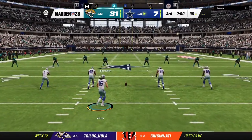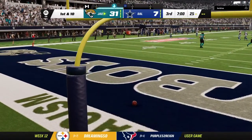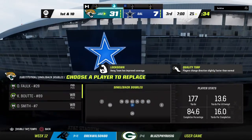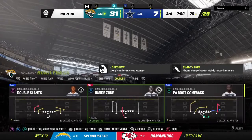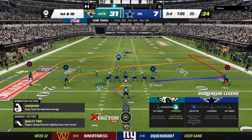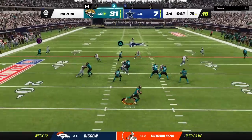The Jaguars in possession of the lead, and they will get the football as we are underway in this second half. And that'll carry over the back line of the end zone for a touchback. Jaguars come to the line to start their next drive. Off the play fake. Here's Lawrence.